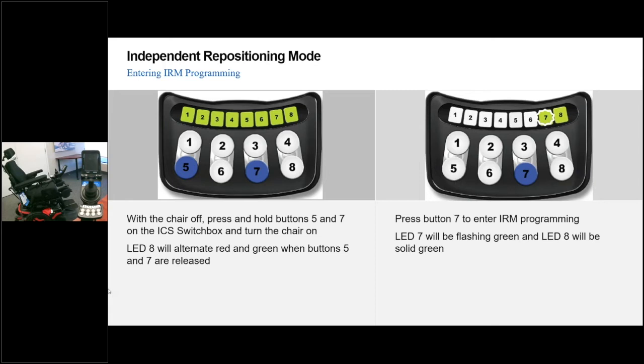So if we are programming through the switch box, the dongle does not need to be connected. It can still, however, remain connected, but it is not necessary to access this. So to enter IRM programming mode, we'll start with the chair turned off as it currently is.